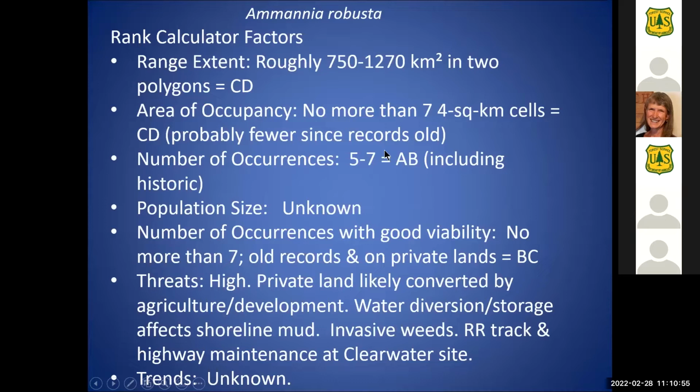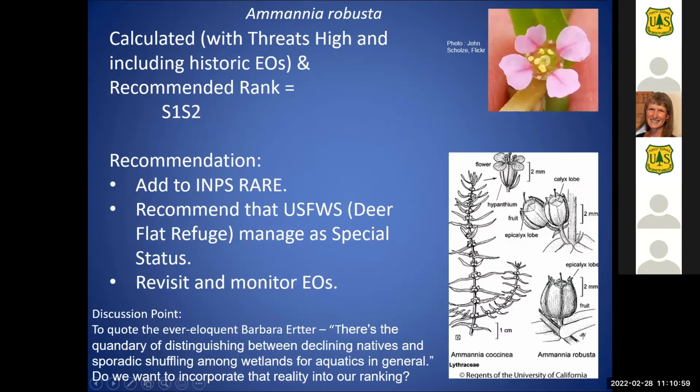Okay, there we go. Okay, so using those factors, the calculated and recommended rank are S1, S2, and based on that, we are recommending to add it to the rare plant list and recommend that at least Fish and Wildlife Service, Deer Flat Refuge manages it as a special status species. That's one of the places where it's on public land, whatever management they can do.